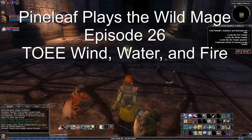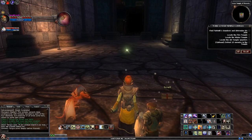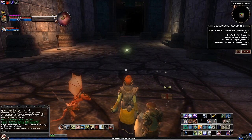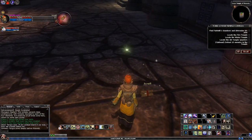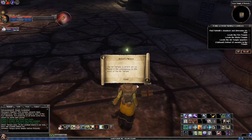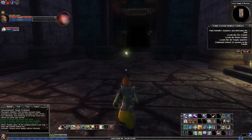Welcome back, everyone, to Piney Plays the Wild Mage, where I am back here in the Temple of Elemental Evil, where now I must go to the Fire, Water, and Air temples. First of all, let's check the scroll. The Air Temple quarters can be found in the passageway to the west of the Air Temple. All right. So that is where we are going.